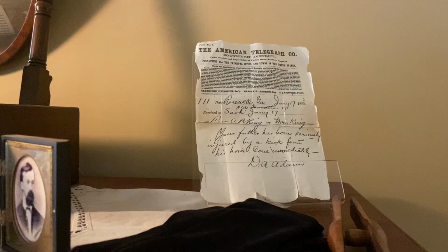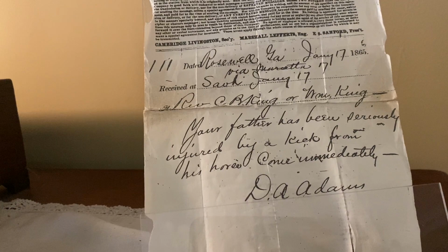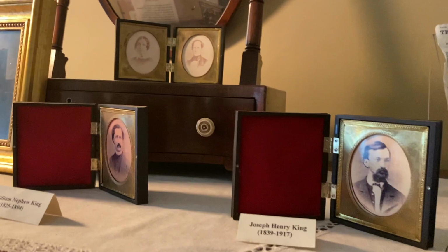If you can read it for me, if it's easy enough for you to read. We'll see. "Your father has been seriously injured by a kick from his horse. Come immediately. D.A." Can't tell what that is. We do not know who that is. It's like Adams, D.A. Adams? Yeah, Adams, I think. At first they thought he was like a mill manager, but they looked through the employment records, and they couldn't find anybody named Adams.